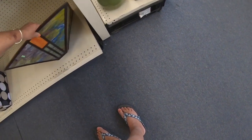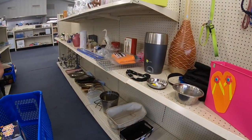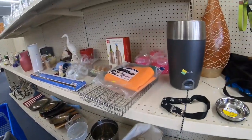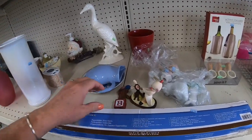So this caught my eye. I think it's some kind of a lampshade, but it was super heavy. And I definitely don't have room to be lugging that all the way back to Texas. So I was really just trying to keep it to the smalls.